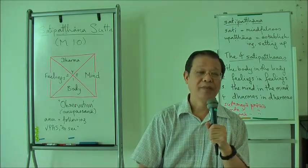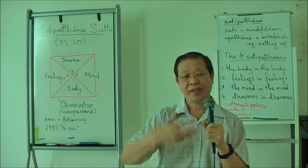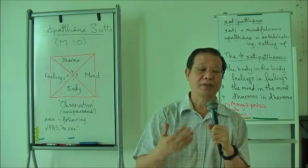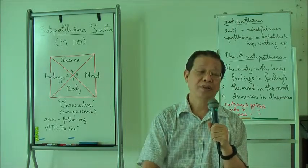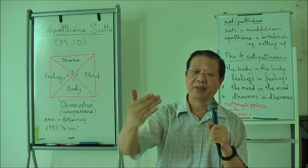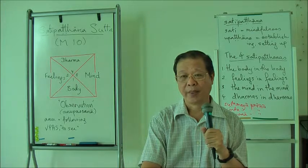Nekkhamma. Renunciation. A lot of people like to think of renunciation as a ritualized thing. Renunciation means you shave off your hair, wear robes, and live a certain lifestyle as a monk or a nun. That's called conventional renunciation, which is definitely good because it's a way of life to expedite, to speed up meditation, so that enlightenment or awakening will come in this life.